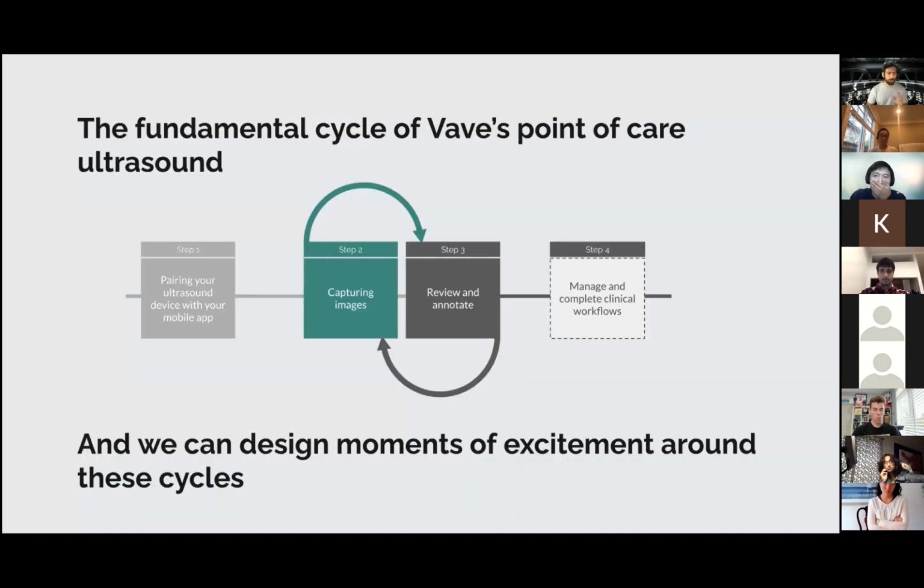Cool. I promise I'll get to sexier images and stuff like that after this, but I just want to set this framework a little bit. There are three pieces to the way point of care ultrasound has to work, especially in a wireless environment. The first step, ideally a single step, is maybe an onboarding step, which you do have to do multiple times, but ideally it's a little more automated based on the hardware software interaction: pairing your ultrasound device with your mobile app.